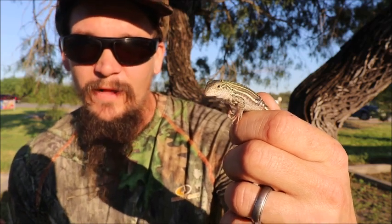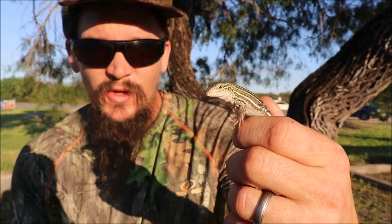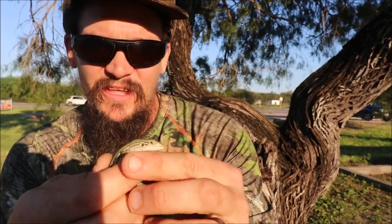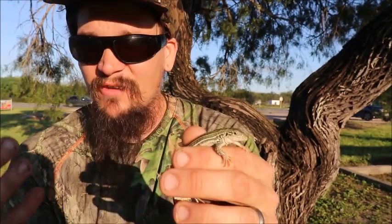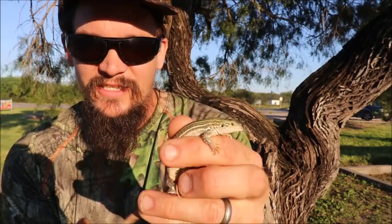They don't lay many eggs at all. They'll be less than 6 eggs usually, about 1 to 5 eggs is what they'll lay early in the summer. And whiptails can be found in a number of places across, you know, the southern United States. Like I said, there's a lot of varieties, even if you just kind of do a quick search and check out some of the different ways that these lizards can look.